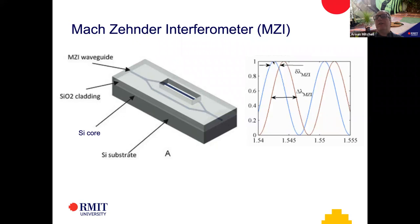The amount of shift that you get here is actually relatable to the number of molecules that have arrived at the surface. If you can do this in a very, very sensitive way, potentially you can even measure individual molecules, individual proteins arriving at the surface. The sensitivity of these sorts of chips is getting pretty close to the level that you would need for single molecule detection. So that's an illustration.